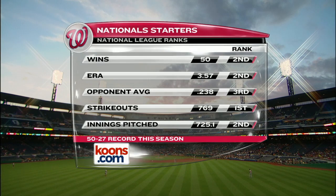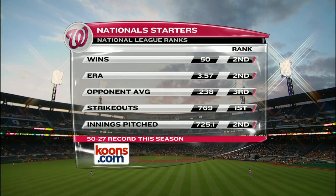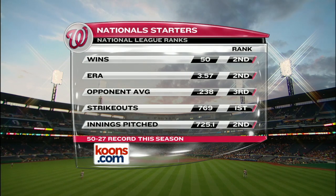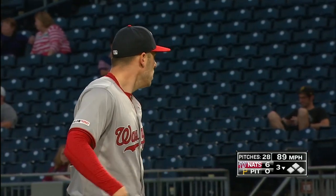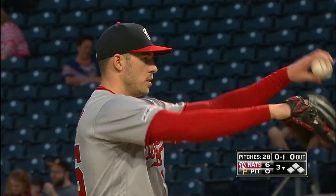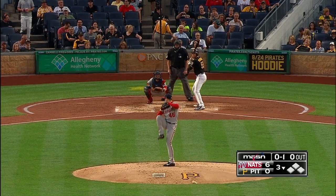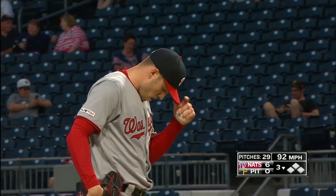So the Nats' National League ranks. Talking about the starters, Corbin trying to make it 5-1 tonight, 3.5 ERA, hitting under .240. The opponents, we know all about the strikeouts. They're piling up the innings. And the starters have won, from the decision standpoint, nearly 2 out of every 3 decisions. Dodgers have the best ERA and the best pitching staff numerically in the league, but I think when you're talking starters, we'll put our guys up against anybody as soon as Max gets back tomorrow.